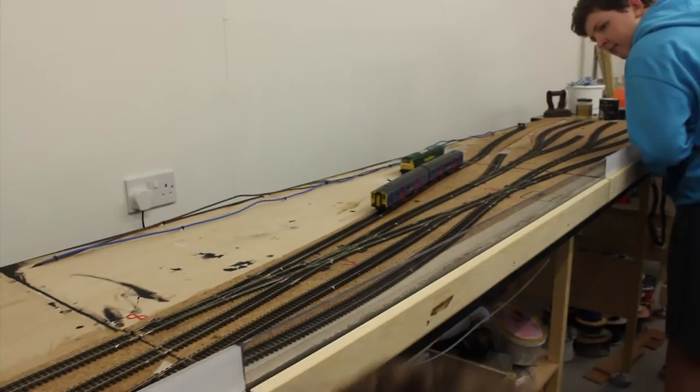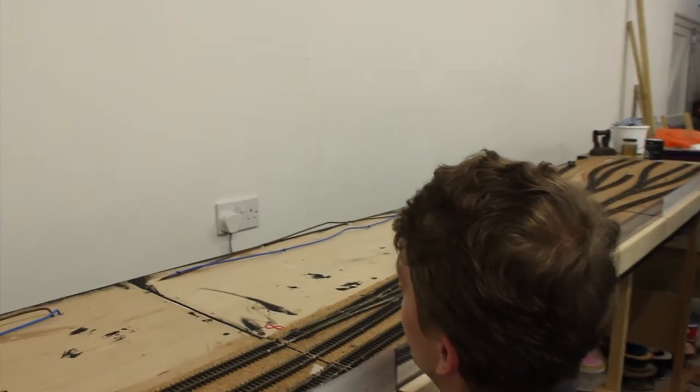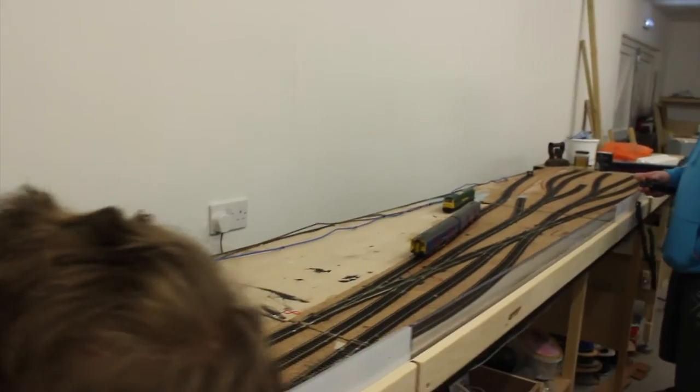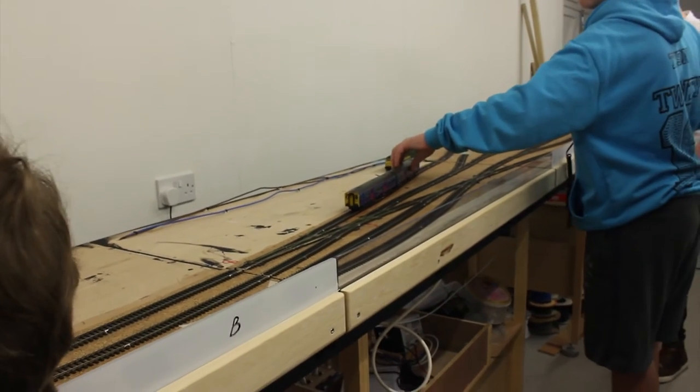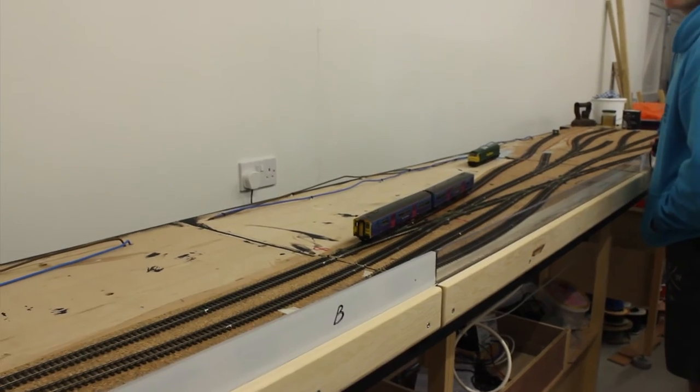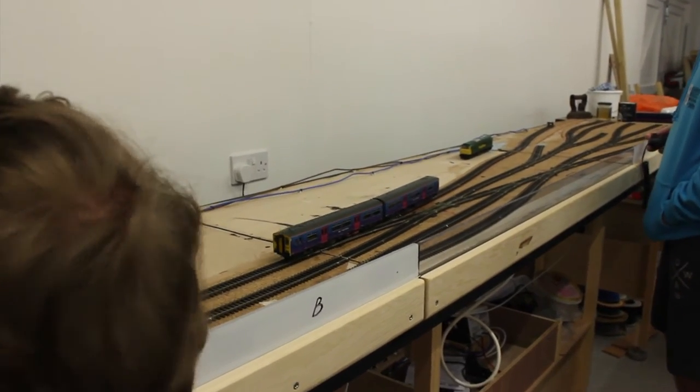Track problem. Hang on. Hang on, Ben. You'll break it. One point needs switching, Mike. The far one. Yeah, I'm getting there.